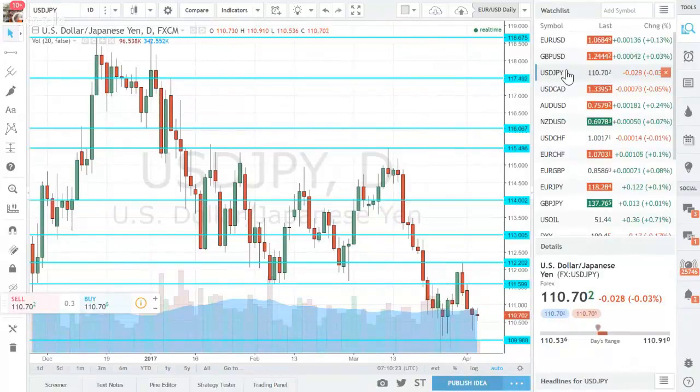It seems that the pair is reluctant to fall below that. Maybe it's fear of BOJ intervention, either verbal or real intervention, to weaken the yen. Anyway, the current range is 110 to 111.60. 111.60 used to be that triple bottom, and it took the pair a long time to break that. Above that, we have 112.20, which was the post-break high, and then 113, 114, and 115.50. Below 110, we have 109.50. Okay, so that's dollar yen.